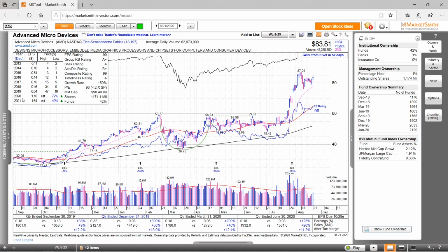And looking at the annual estimates, you can see in 2020 it's supposed to grow 72% and a further 49% in 2021. The EPS rating is a 99, the Group RS is an A+, the SMR rating is an A, accumulation distribution is a B+, and the overall composite rating is a very strong 99.